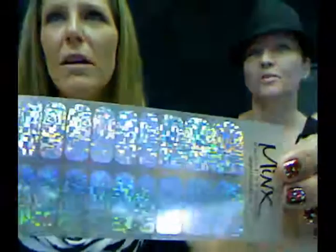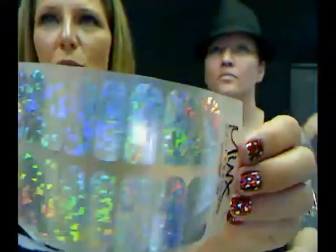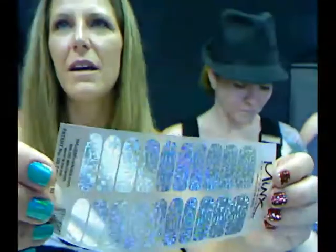But anyway, I love this design. It's definitely party night, and great on the toes, really great on the toes, because this Minxlusion just doesn't fade. It doesn't go away. When you're wearing it a couple weeks in, it still looks great, 100% flashy.